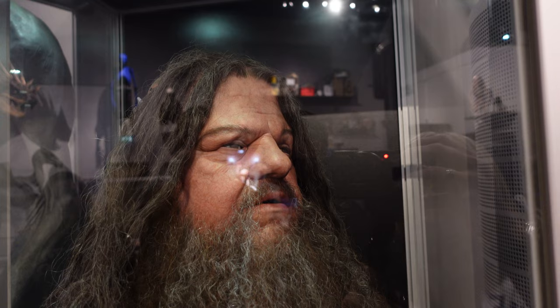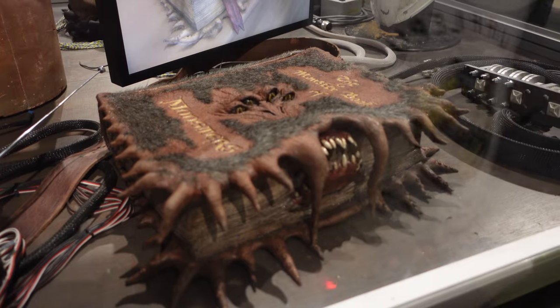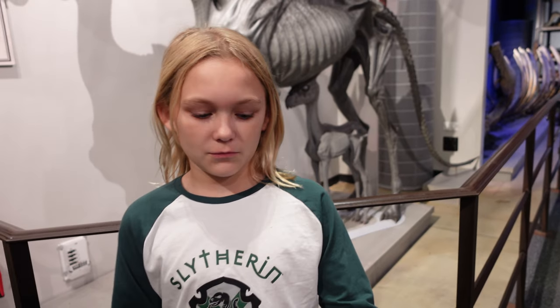I learned that some of the time Hagrid's head was actually a real-life looking robot head. It was an animatronic head that they would fit on him. It was like a mask, but they would put it on him sometimes to make his head look bigger than others. I also learned that the Monster Book of Monsters was a really hard thing to make because they had to pack all the engineering into one tiny little thing this bit bigger than this.